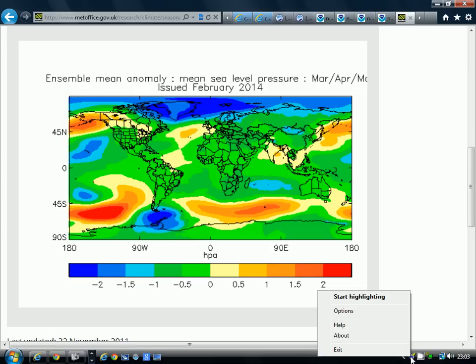What's going on there. Finally, we've come to the last model. Now we've got our very own UK Met Office sea level pressure anomaly. First of all, we've got high pressure out in the Atlantic. The low pressure is all up to the north and northeast.